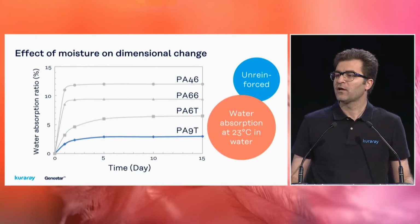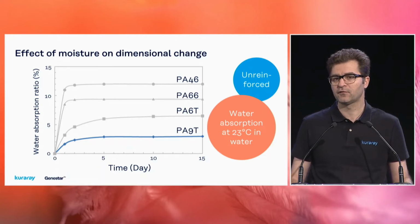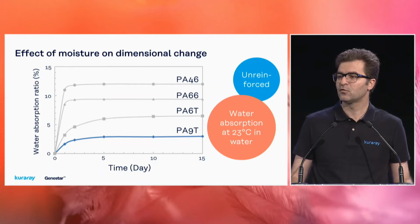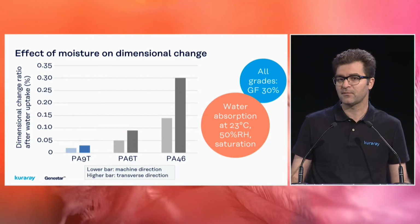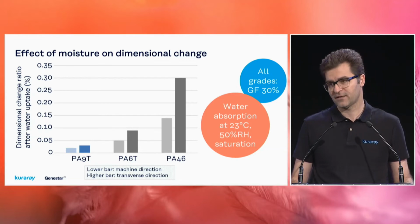We spoke about low water absorption. Here you see the water absorption as a function of time after 15 days. We indeed see that PA9T absorbs much less water than other polyamides or polyphthalamides. It's typically less than 2%, 1.8 typically, which itself gives very good dimensional stability. As you see here, the blue bars are the dimensional change of PA9T in both the machine direction and the transverse direction.